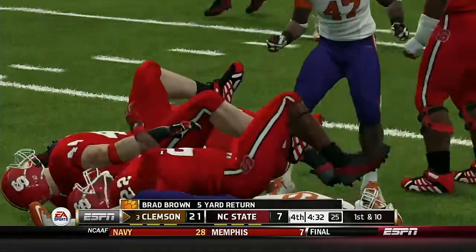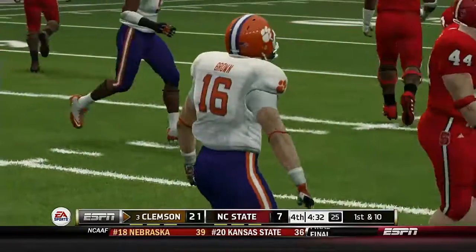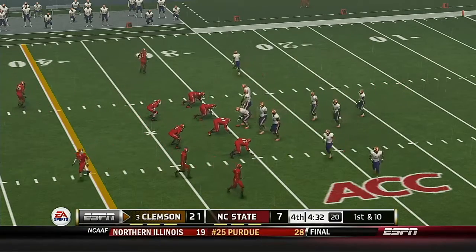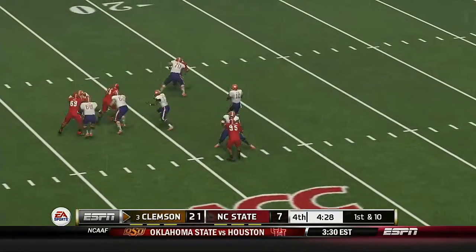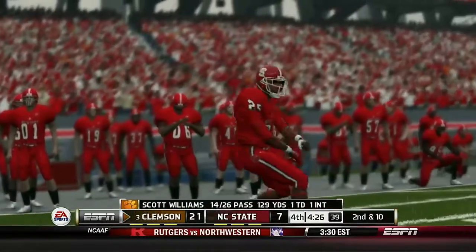Tackle at the 29. Nowhere to go there. Great job of getting downfield and making the tackle by the coverage team. You knew that return was doomed as soon as he put his hands on the ball. With the field as messy as it is, he wasn't going anywhere. Both teams are well aware that a score on this drive is going to create an almost insurmountable lead. This defense has really got to step it up and make a stop. He gets rid of this one.